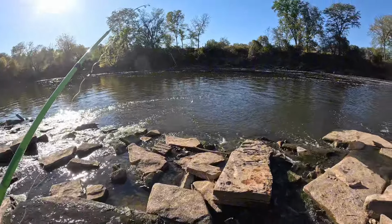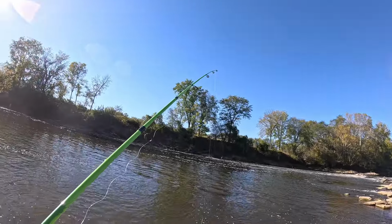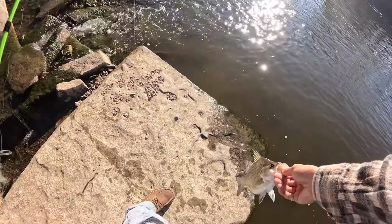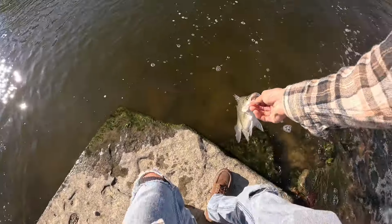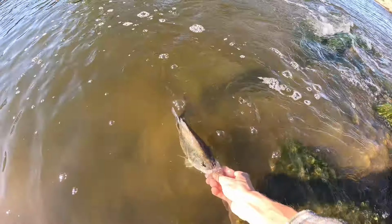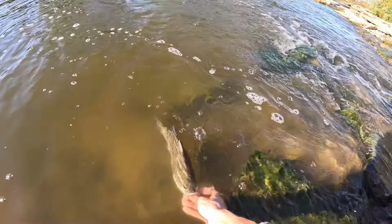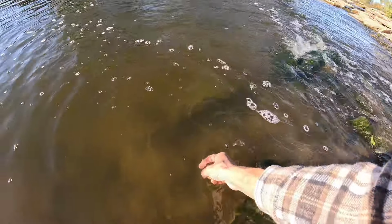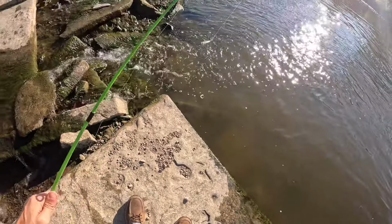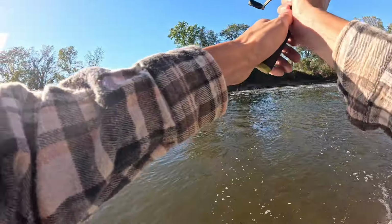Let's go let him go real quick. Set my pole down here. I don't want to set it in the water, but just set it on the rock. If y'all see the release. Hope y'all can hear me. It's pretty noisy out here. There he goes. All right. Let's see if we can't get another one.